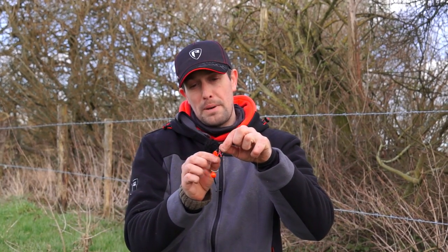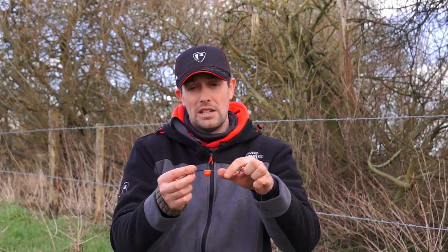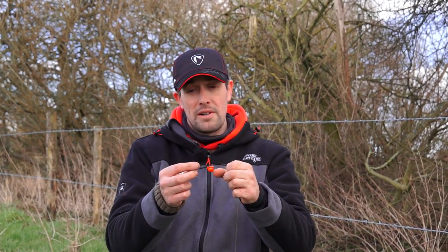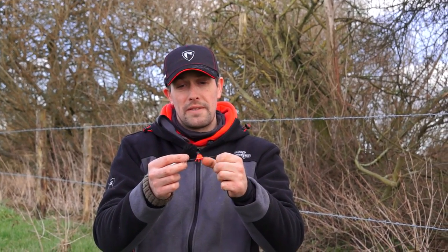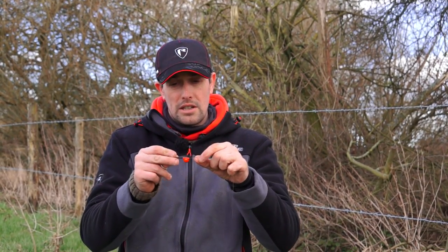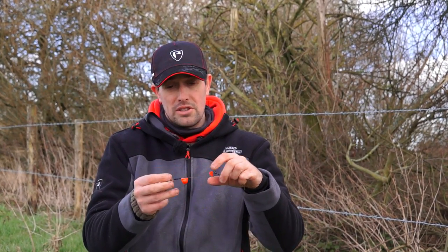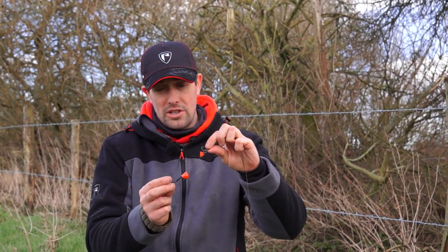I've got the bait flag on the top hook there, and that just adds a little bit of extra colour. And one little thing that I do often add are these little booby beads. And you can hear that, it's just got a little ball bearing in there, and that gives a little bit of extra noise and colour as well with the red. So you can see a little bit of extra attraction at that end.